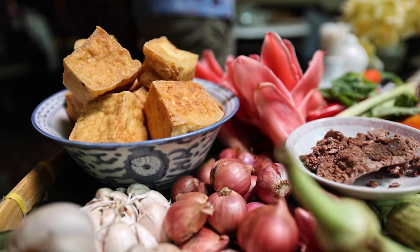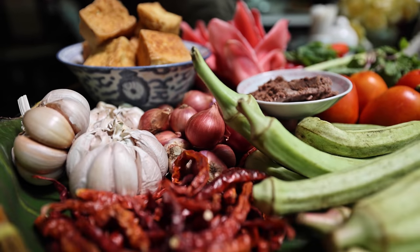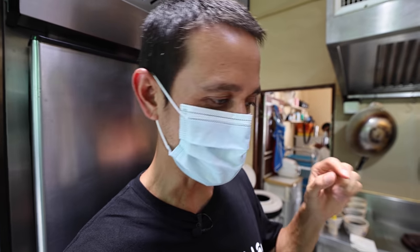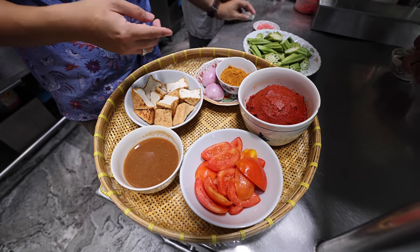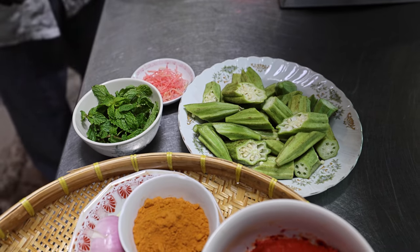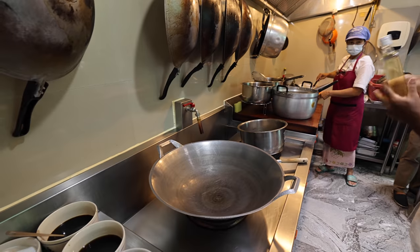Okay, sour taste. So those are all the fresh ingredients that they neatly arranged, and now these are the ingredients that are already pounded into a paste using some of those ingredients like the shallots, the lemongrass, some of those chilies and dry chilies. And now chef is gonna get started on the fish head curry.